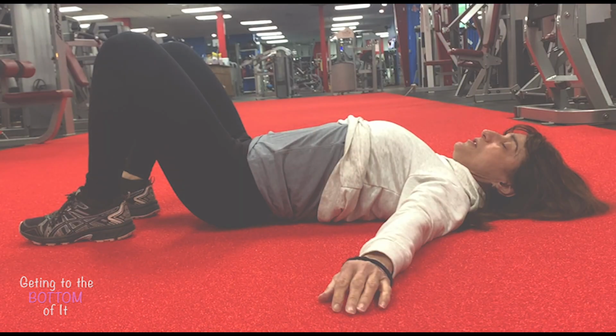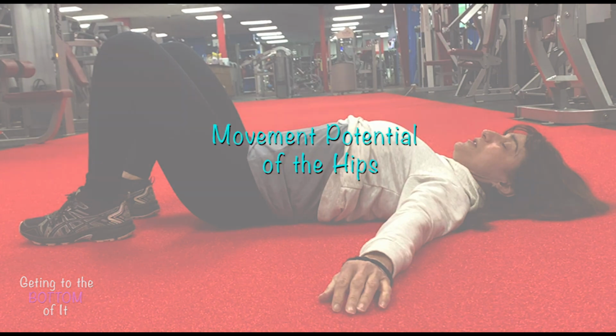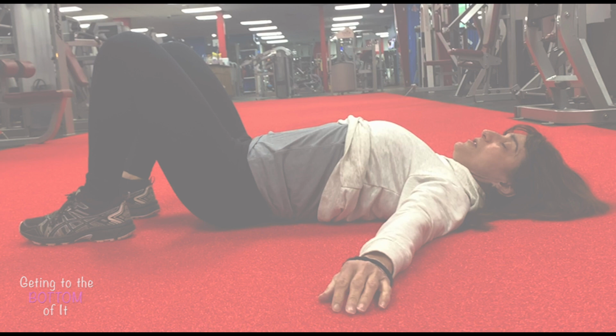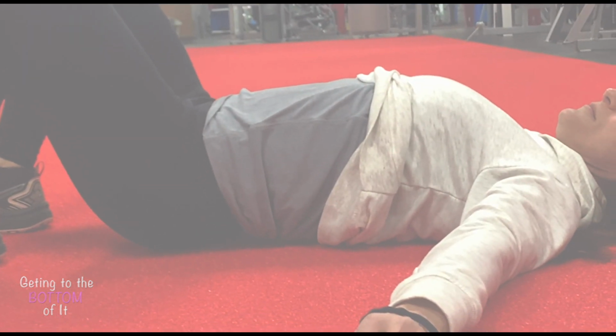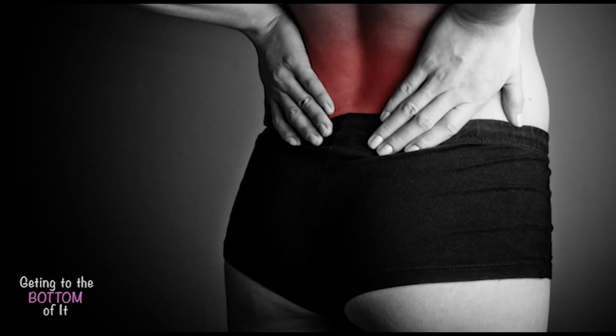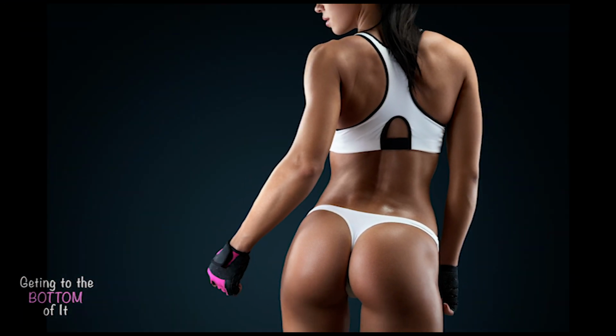Before we start the exercise programs, we want to go over the movement potential of the hips. Why are we doing this? Because it's important to position your hips properly when doing the exercises we're about to display, as this will minimize injury to your lower back and ensure maximum recruitment of the glutes or buttocks muscles.